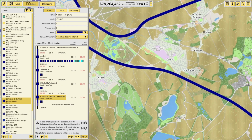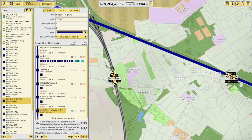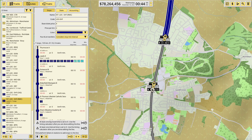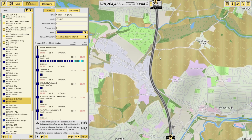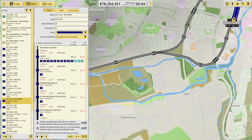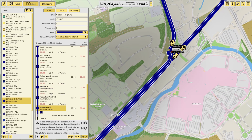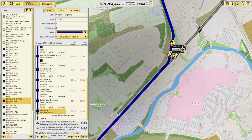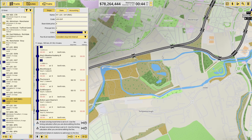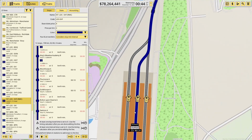Sandal and Agbrigg, Fitzwilliam, Moorthorpe, Thurnscoe, Goldthorpe, Bolton upon Dearne, Swinton, Rotherham Central, Meadowhall. Wrong platform. We'll just delete that. Thank you. Oh no! Now you've deleted Rotherham. You blithering idiot. Pop Rotherham back in. Meadowhall and down to Sheffield.